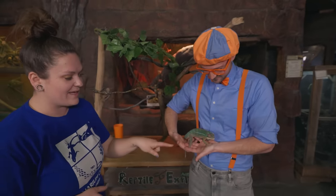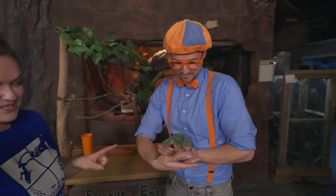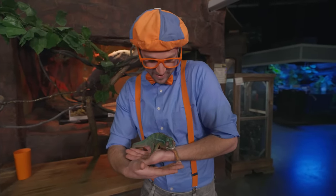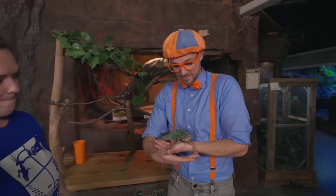Whoa. So as he's walking, you'll notice on his feet, he has 5 toes, just like we do. But they're split, 3 and 2. That's how he holds onto your fingers and to the vines in the canopy. Whoa, that's really cool. And it looks like his eyes are pointing different directions?